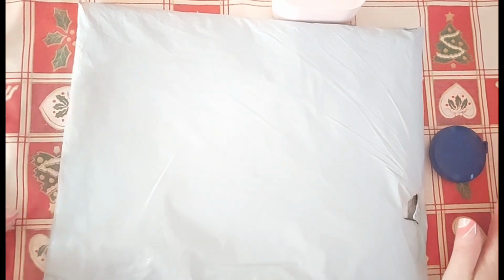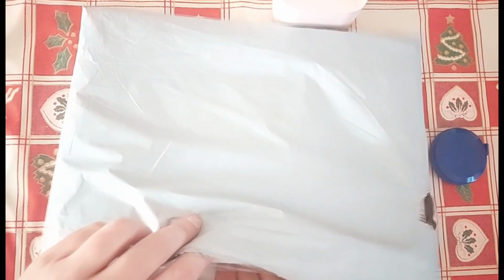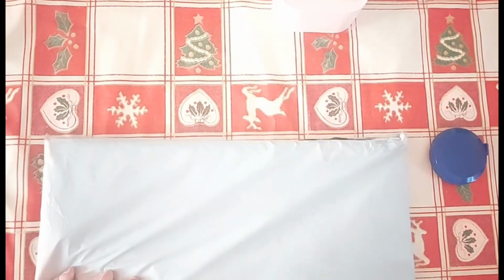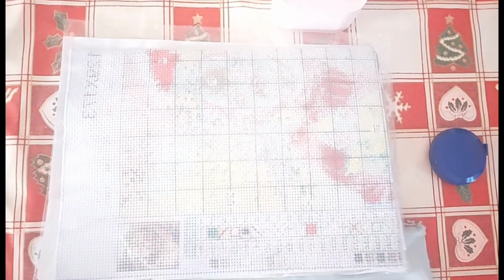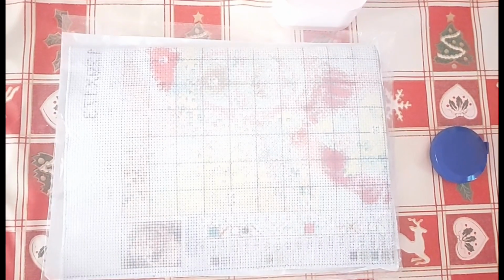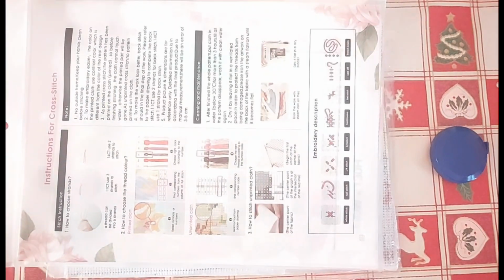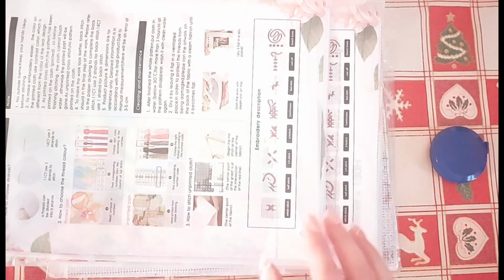Okay, now let's get started, because I have, let me see, I'm trying not to let you see, hang on a second. So we have one, we have two, and finally three items from Biggest Craft.